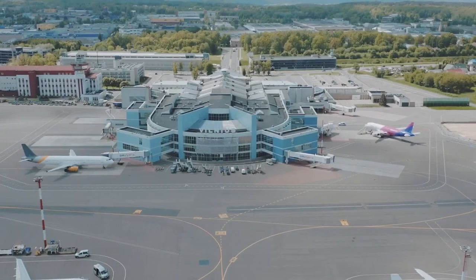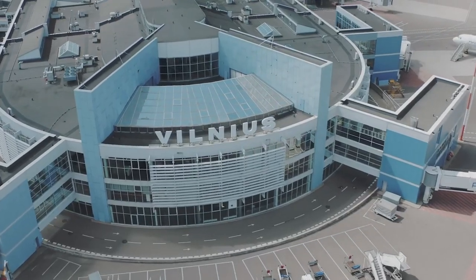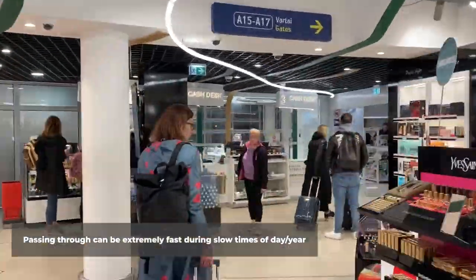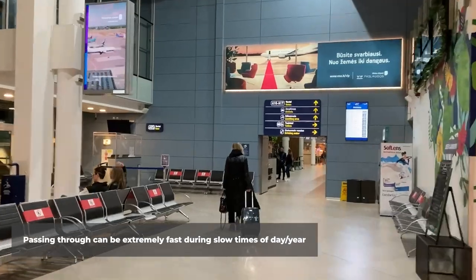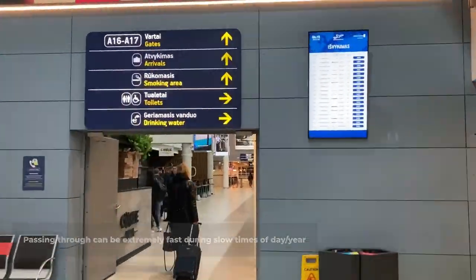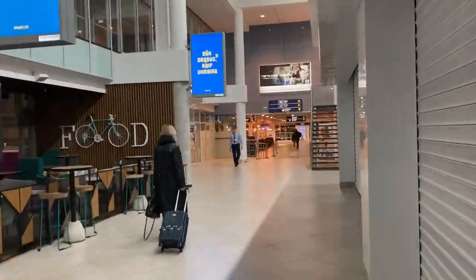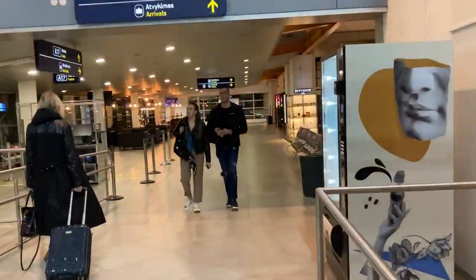But that's really all there is to the Vilnius Airport. It's small and easy to pass through for most flights. If you got your boarding pass online and don't have any baggage to check, then you can definitely get from the entrance to your gate in 5 minutes on quiet days. Of course, if you need to check your baggage and need to have your passport checked on your way to the UK or elsewhere, then you should definitely give yourself some extra time.